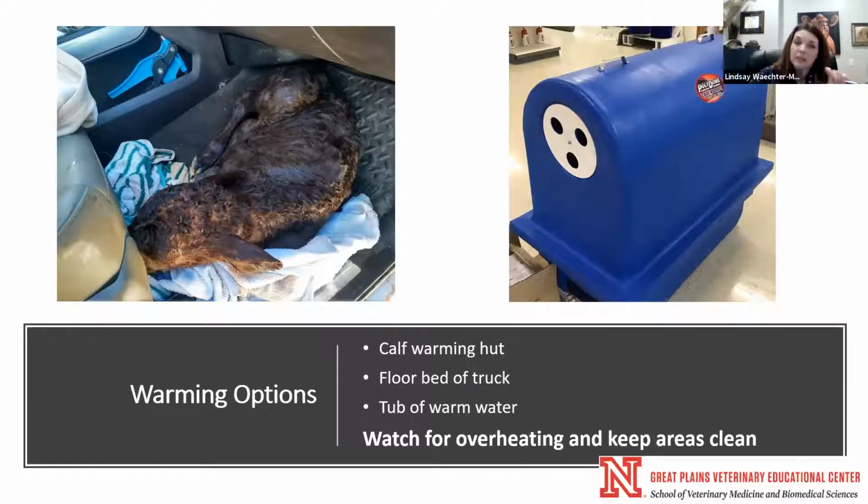And then the biggest thing is making sure that you keep these clean, because this thing can become the biggest source of infection and bacteria. You know, if there's manure in there, or if you had a respiratory virus going on, it's warm and it likes to continue to live. So make sure that you clean that out really, really well.